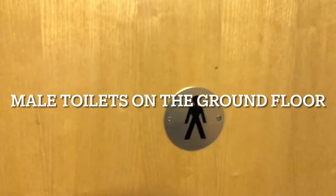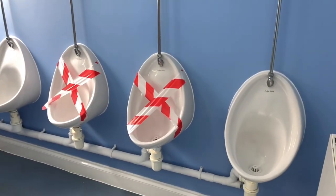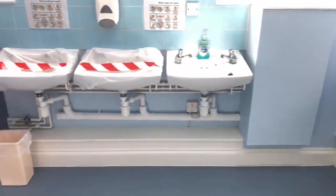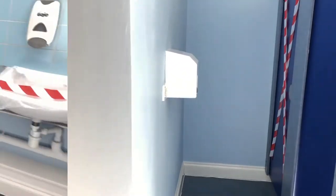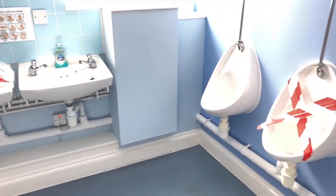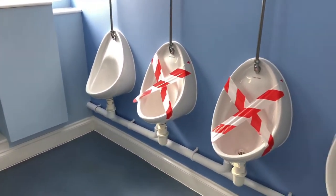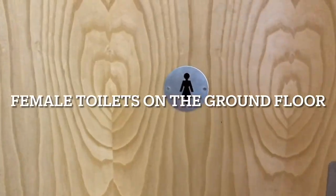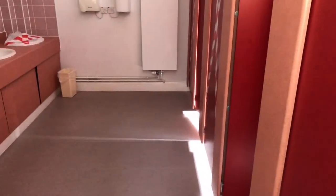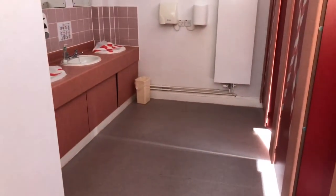Our male toilets at the moment are COVID friendly to make sure you keep your distance. All been decorated, all clean and tidy, with a hand drying facility. Similarly, our female toilets have just been decorated. Are really clean, well kept, and offer anybody renting the building good facilities for their attendees.